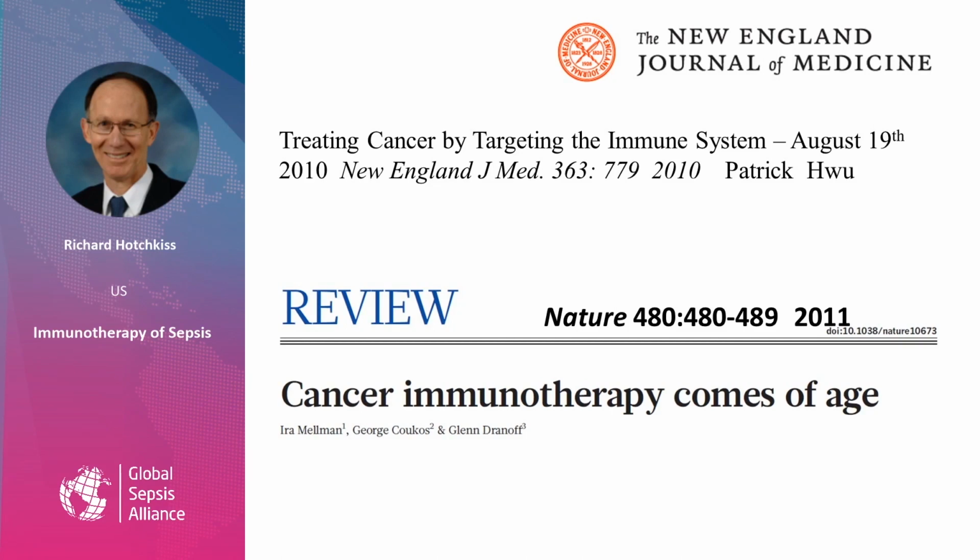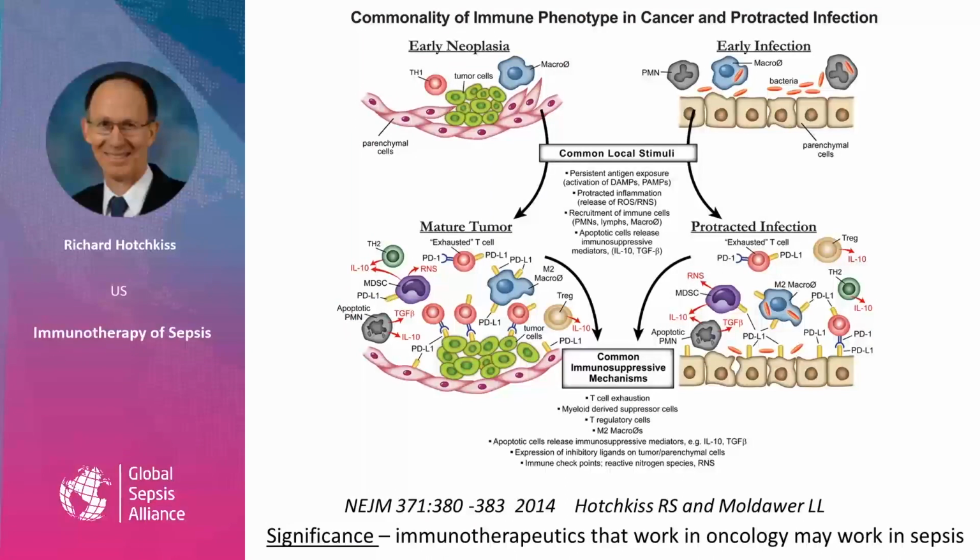Now, why am I talking about cancer when I should be speaking about sepsis? The reason is because cancer and sepsis share many common immune suppressive mechanisms. We have discussed this as a well-recognized fact: when investigators have examined what the common causes of immune suppression are in patients with sepsis and cancer, they see that they share many of the same mechanisms.